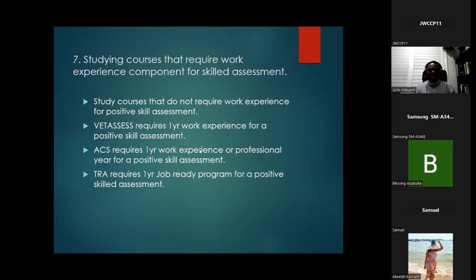And by so doing, the person may not be able to get work experience for the skill assessment, and that means spending that much to study, getting a post-study visa, and yet you are unable to get your PR. Avoid that. Do something that may not necessarily require work experience for you to get your skill assessment done.